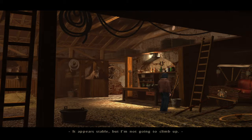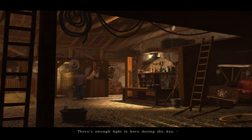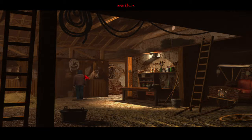It appears stable, but I'm not going to climb up. Hay for the horses is in there, and that's Morris's responsibility. I don't know the accent he's talking. I don't really know where to place it. Let's see. Water for the horses. I believe it's English or maybe sometimes something Scottish or Irish. Hey, switch. There's enough light in here during the day. Oh, so we will have to return. Or else this will be useless.